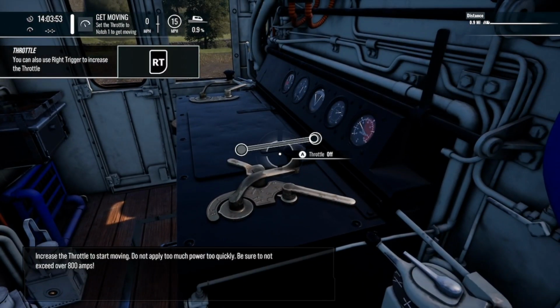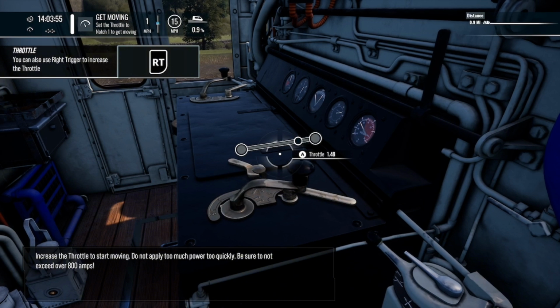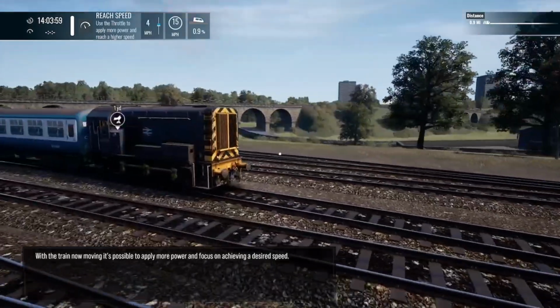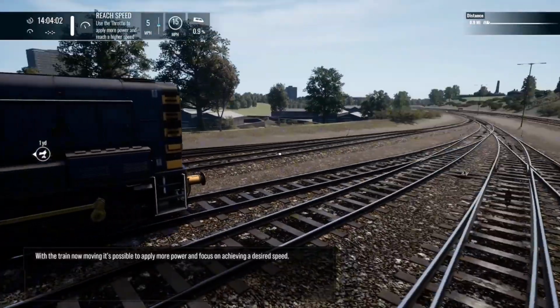Increase the throttle to start moving. Do not apply too much power too quickly. With the train now moving, it's possible to apply more power and focus on achieving a desired speed.